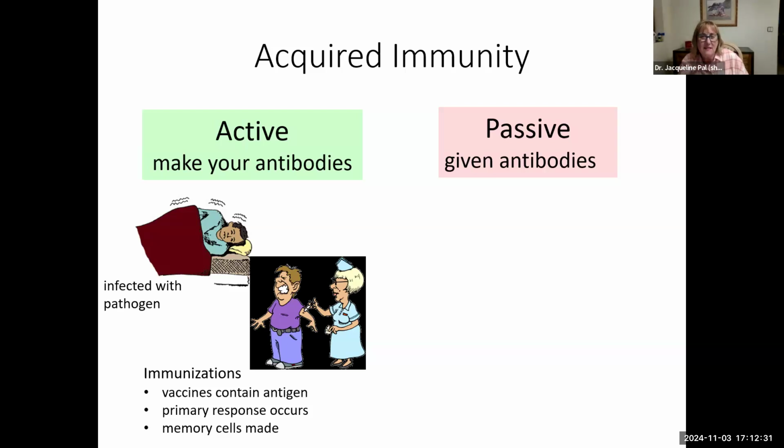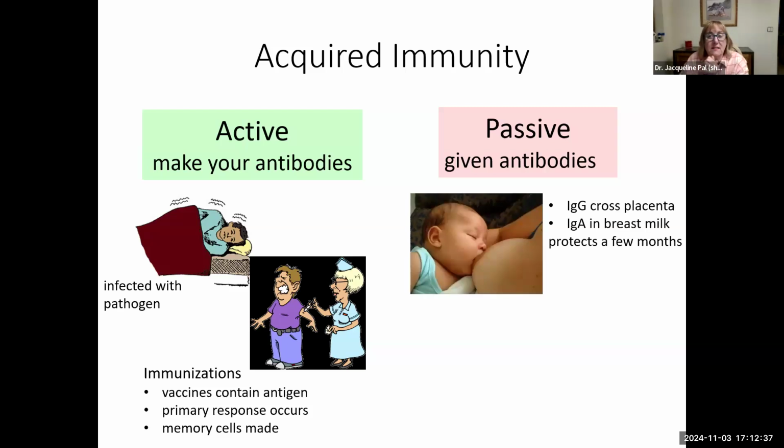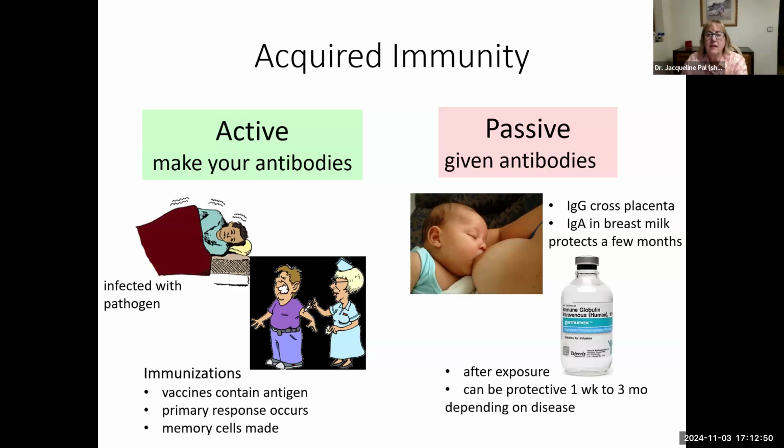Okay. So passive, where you're given antibodies, I've alluded to this already. IgG crosses the placenta if you are a pregnant mother. And if you are a nursing mother, IgA in your breast milk can protect your baby for those months that you are breastfeeding. Another example is when we give immune globulin to people who are exposed, like after snake bites, because there's antigens in that, or gamma globulin given to some hemorrhagic fevers in Africa, or some types of hepatitis, and can be protective depending on the disease, could be protective for a week or for 3 months.